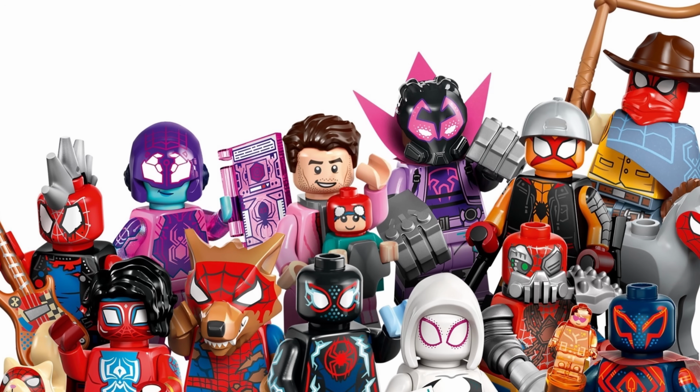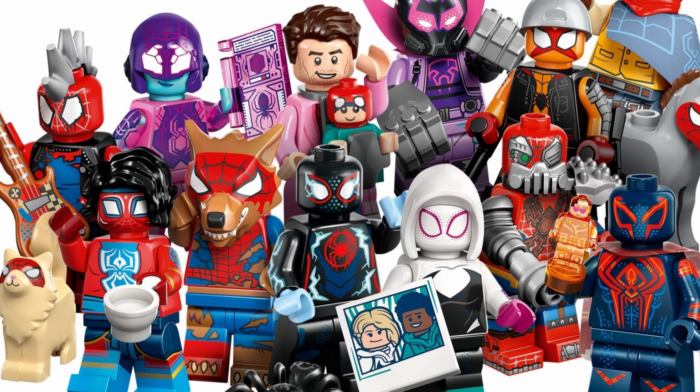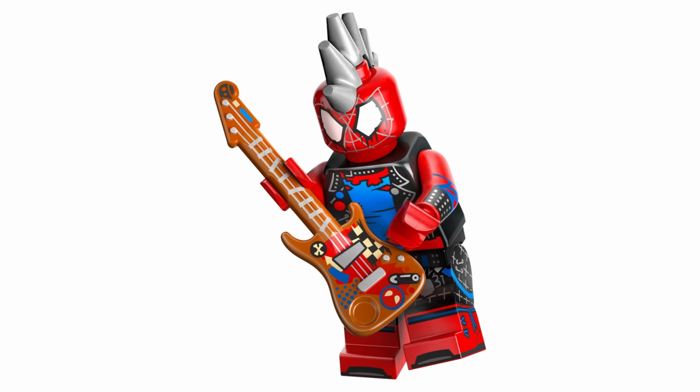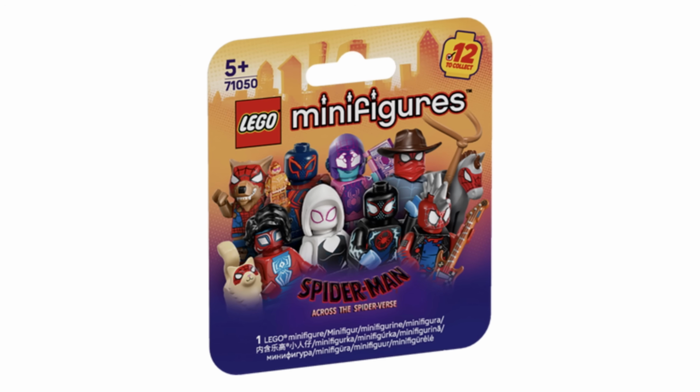And don't forget that you can scan the bottom of the boxes to see which figure it is. Some people would say that's cheating, but I call it being smart with your money instead of blindly spending hundreds trying to get every figure randomly.